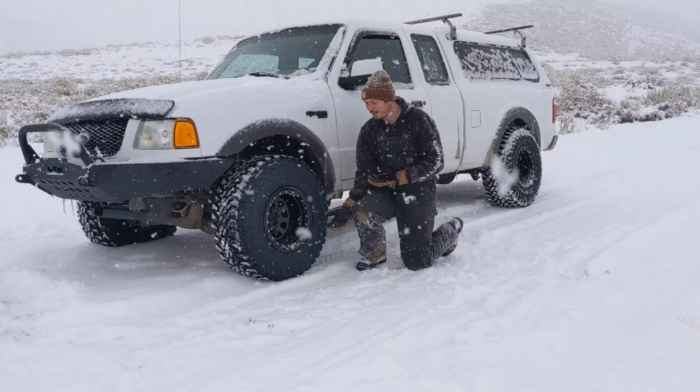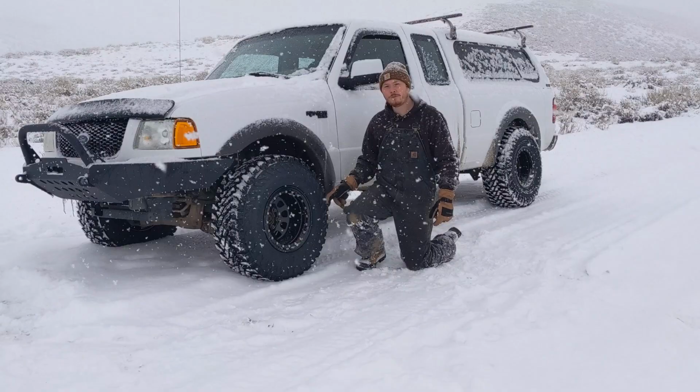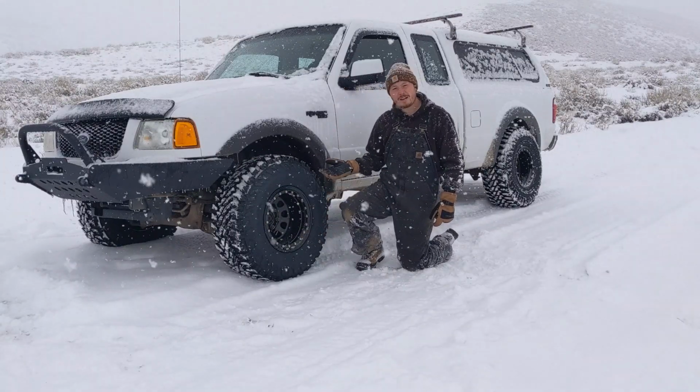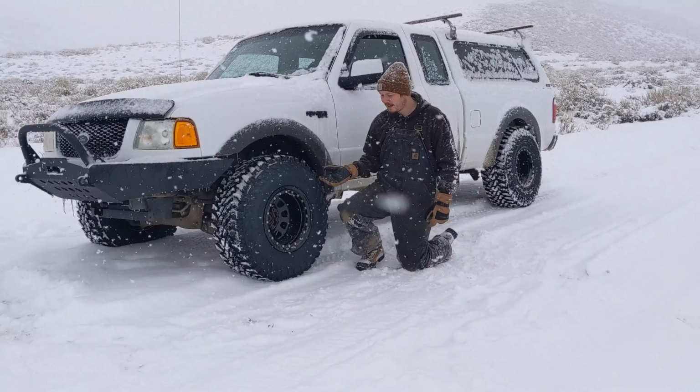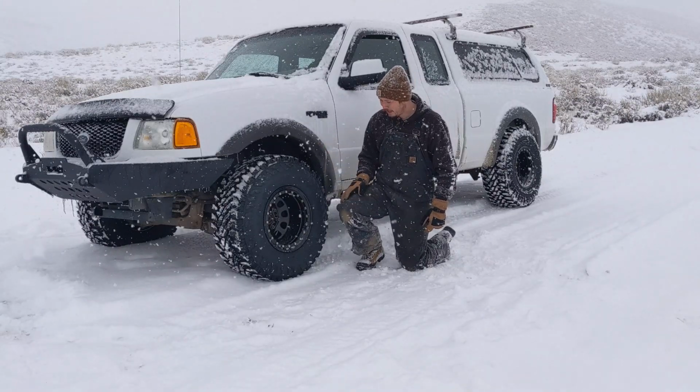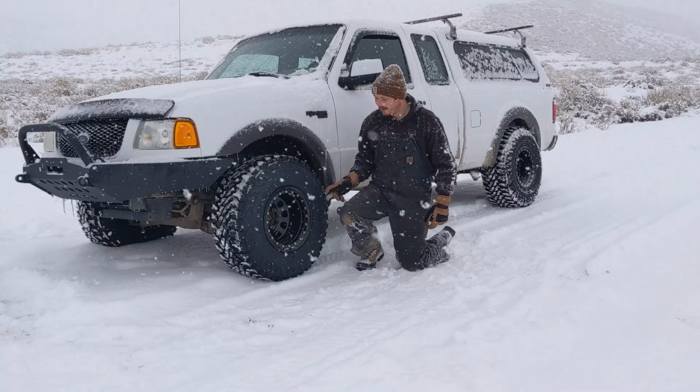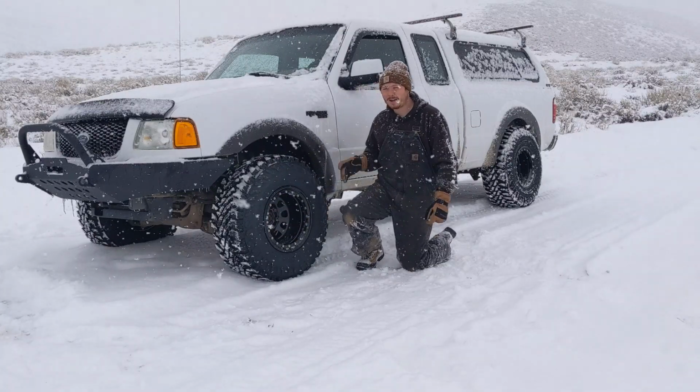All right, so for the tires and wheels, we got Pro Comp 252s, the fake bead locks. They're a 15x10 negative 44 offset. Yeah, I love them. They're great. I love these galvanized bolts there. It's a nice contrast of color to the black and the white.